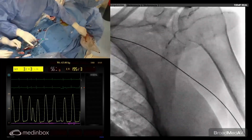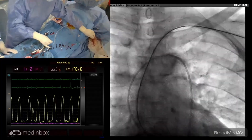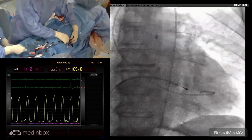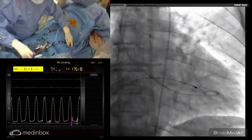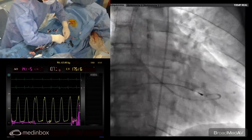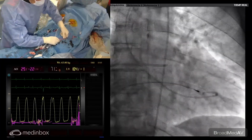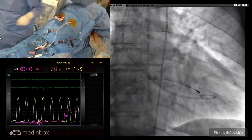So we are going to go from the radial axis to go to the left main. I think it's a little bit of a catheter problem. Probably we'll have to exchange. Do you have a Cordis guiding? No. Give me that, 3.5.